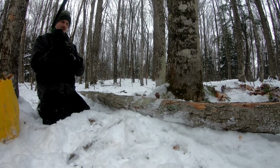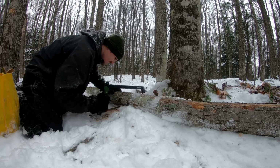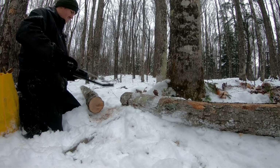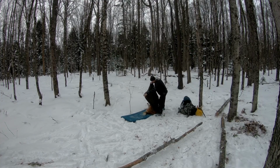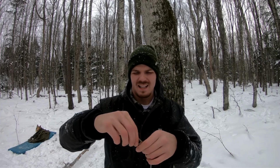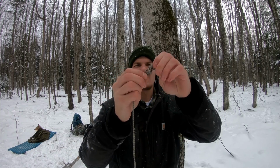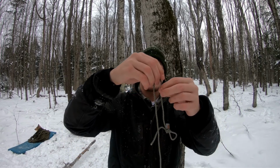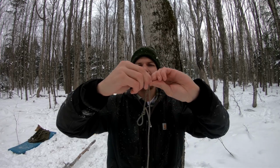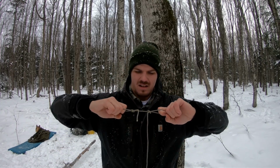Alright. I'm gonna get my ridge pole tied up here from my lean-to. There we go. So for tying my ridge pole here, I'm going to be doing what my dad calls the Detroit news knot. So you're going to start with taking a loop here, and you're just going to wrap it through, just like that. And then you're going to take and make another loop right here. Do the same thing. You're just going to go through, go like that. Pull it tight.